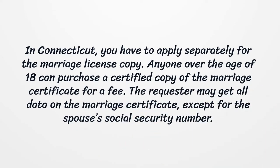In Connecticut, you have to apply separately for the marriage license copy. Anyone over the age of 18 can purchase a certified copy of the marriage certificate for a fee. The requester may get all data on the marriage certificate, except for the spouse's social security number.